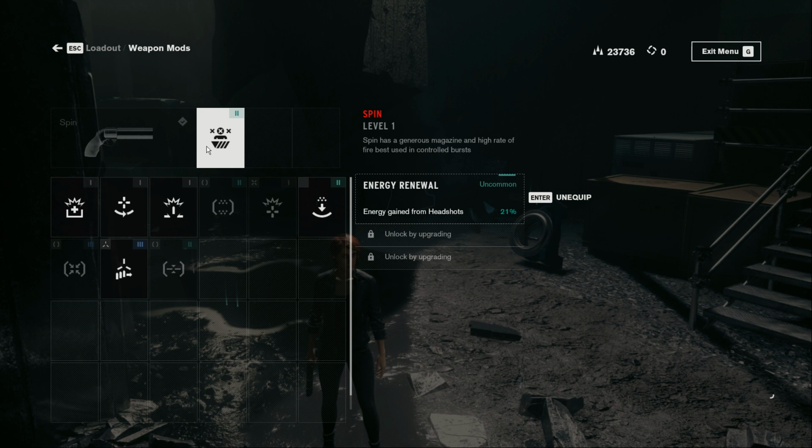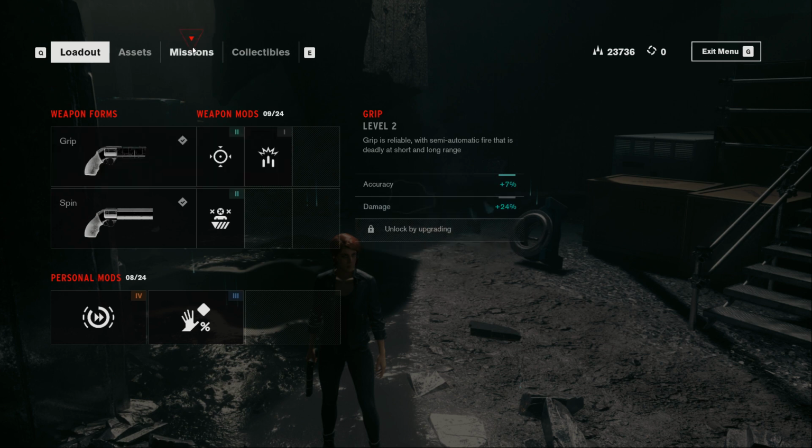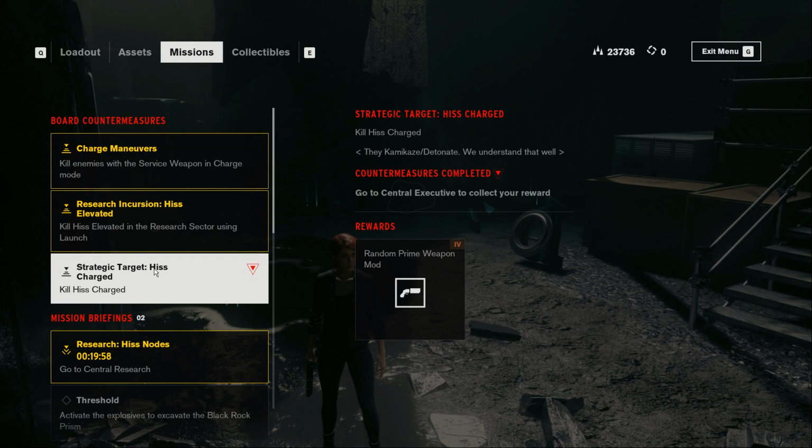Spin rate of fire boost. I mean, I kind of like this thing. Yeah, let's keep this thing up. And then we're at accuracy and damage up on the grip. I think those are all good.